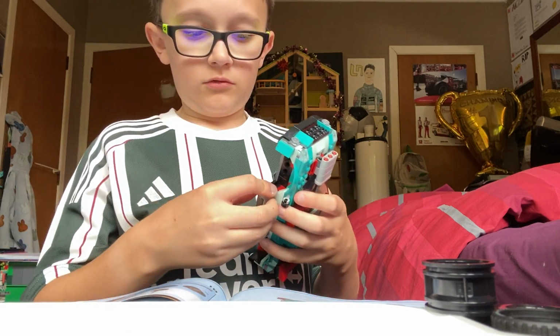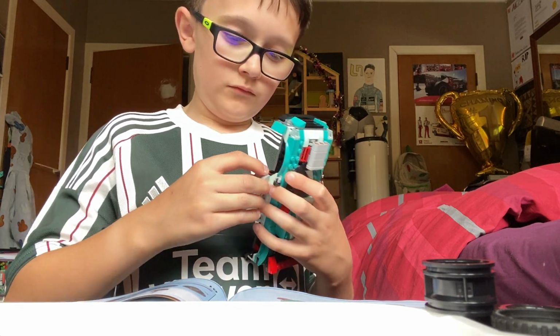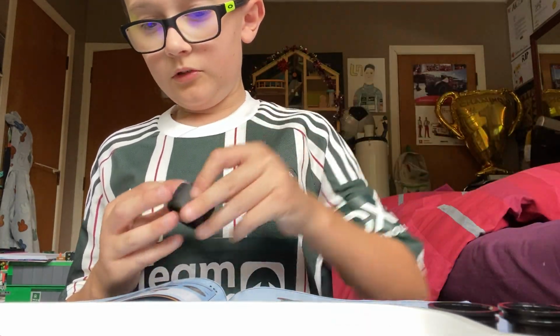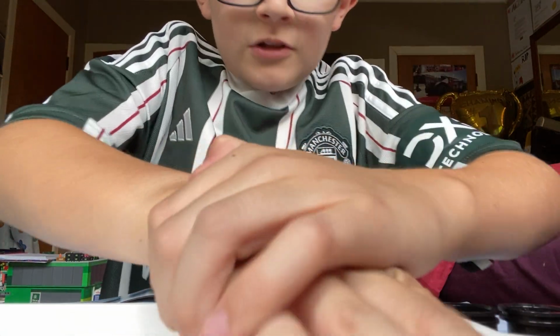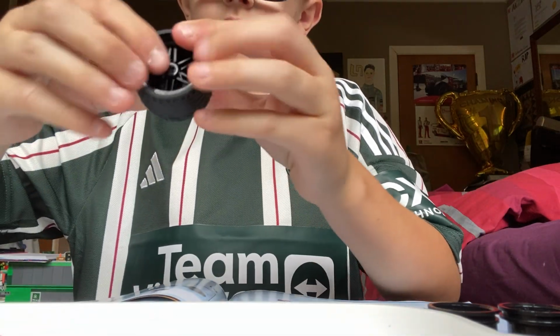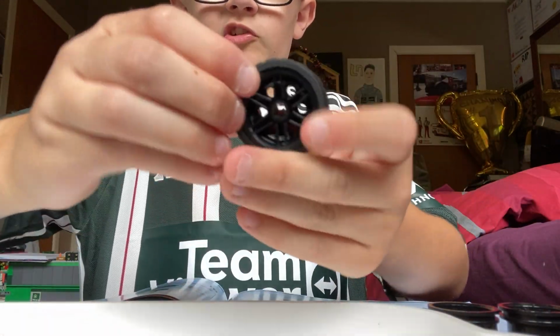Put that on. Put that on. And these on. Oh no. Okay. These tires are really annoying. I have good experience with them though.